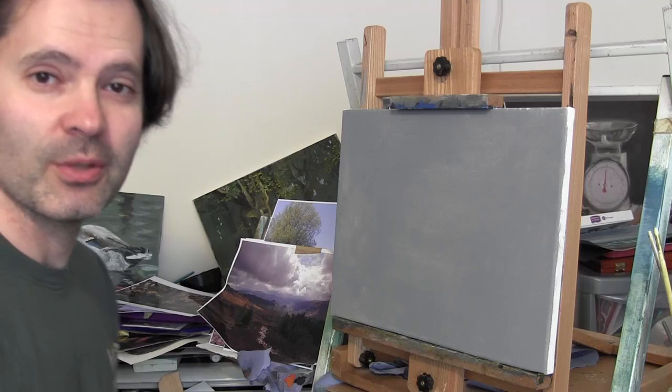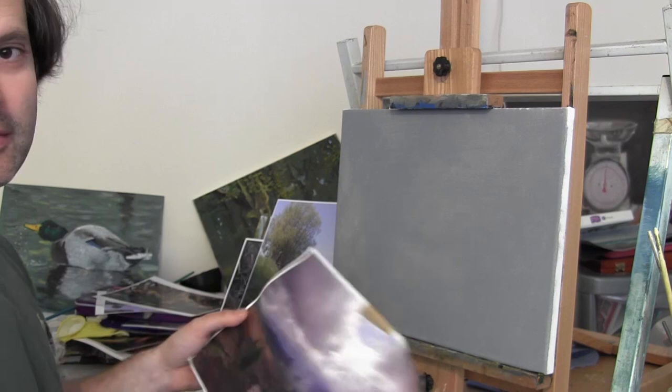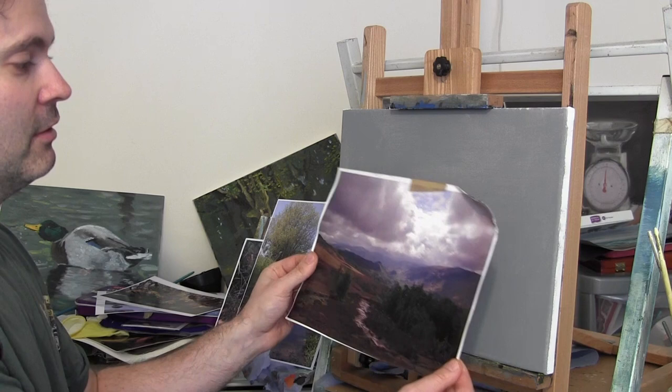So we've got some paint on the palette still. Might as well do a painting. So I've got this picture. I've actually painted this in gouache before. It's one that I took when I was in the Lake District. I've got the mountains and the light.